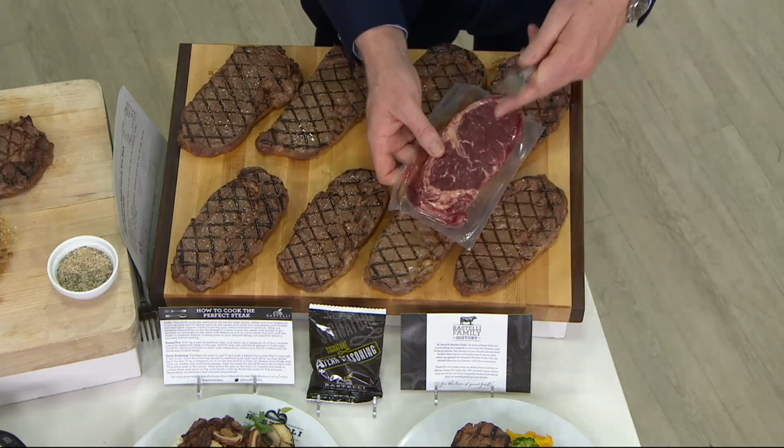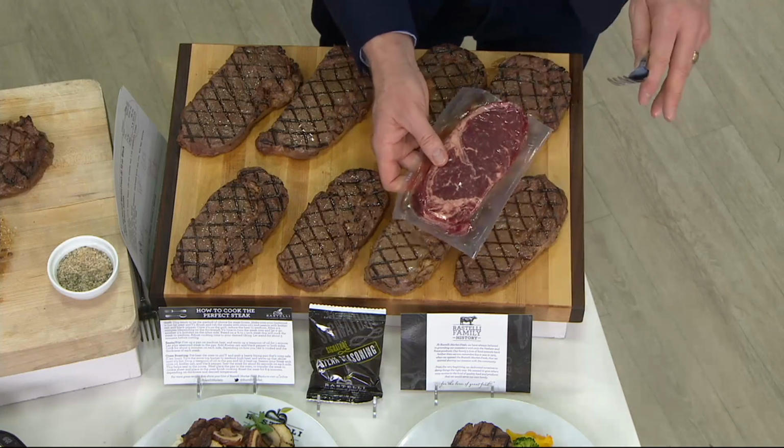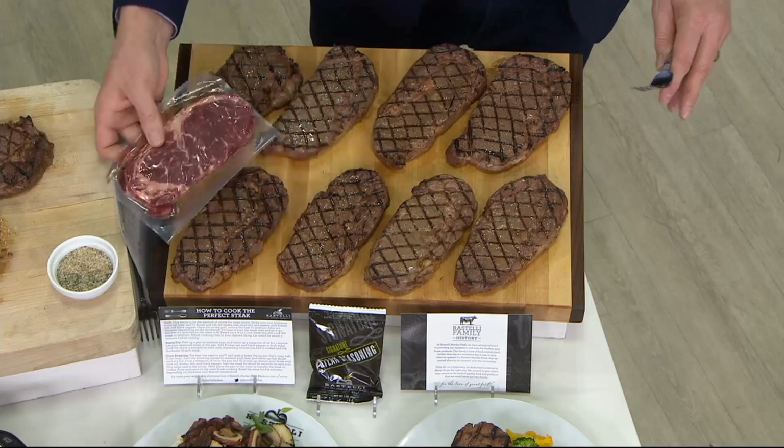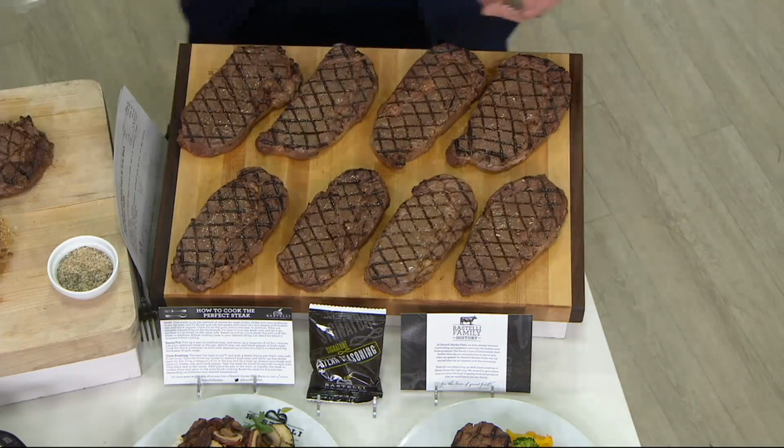There's not a good side and a bad side here. No. Right? They're both fantastic. And they're all center cut, so you're getting the best of the best in that prime rib. So that means you're getting literally 16 5-ounce ribeyes. This is the largest steak we've ever brought to QVC. Nothing has been larger than this steak. 16 5-ounce ribeyes. That's killer. It is. And they're really, really good.